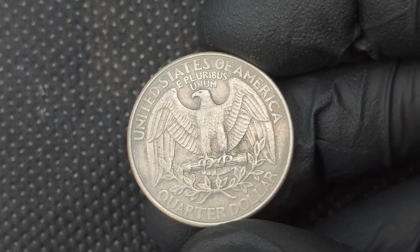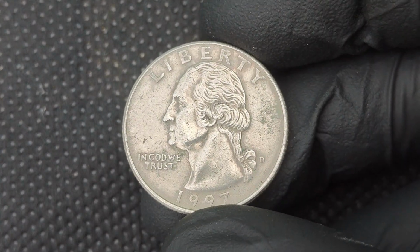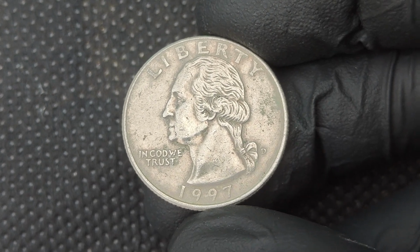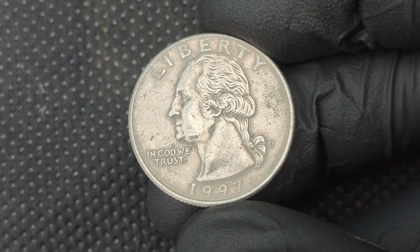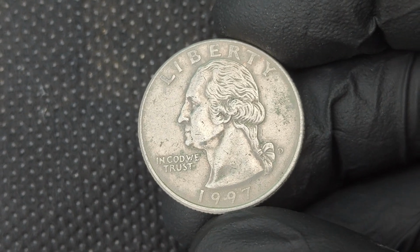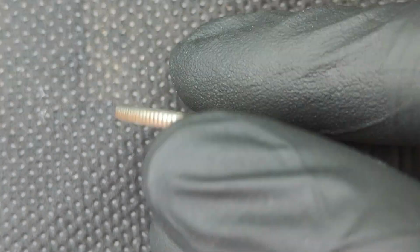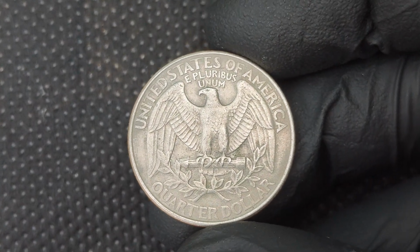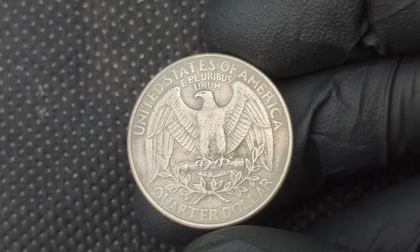So what exactly makes a 1997 D quarter worth up to $1.5 million? Mint errors like double dies, misprints, or off-center strikes, proof-like qualities that weren't meant to be in circulation coins, in perfect condition, graded by professional services like PCGS or NGC as MS70 or PF70. Basically flawless. Some 1997 D quarters have been discovered with unique errors or are extremely rare proof coins. When a coin like this hits the market, serious collectors and investors pay top dollar because these coins are nearly impossible to find. Now, how can you tell if your 1997 D quarter is one of these rare gems?